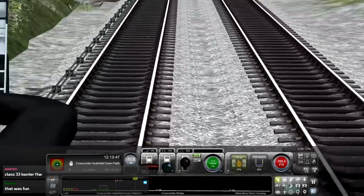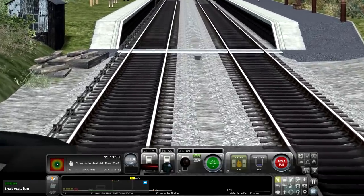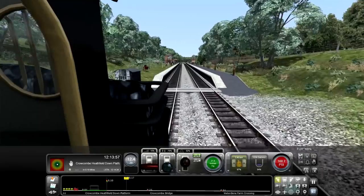See, that's the sort of detail that they've added, is all the point work and stuff like that, the signal work. That's what this version of the route's added. It'll be linked in the YouTube video when this becomes a YouTube video.